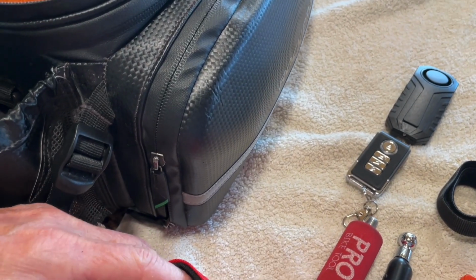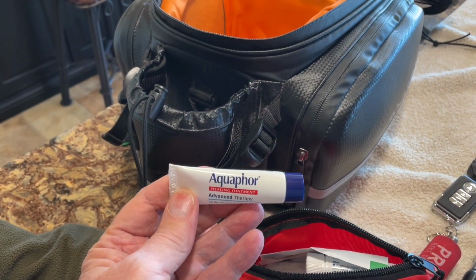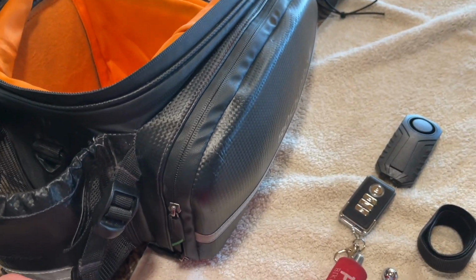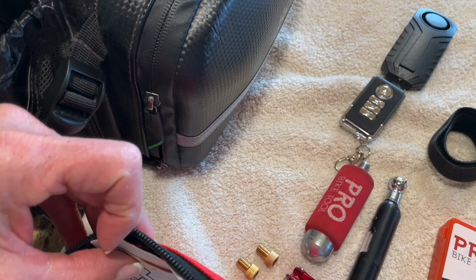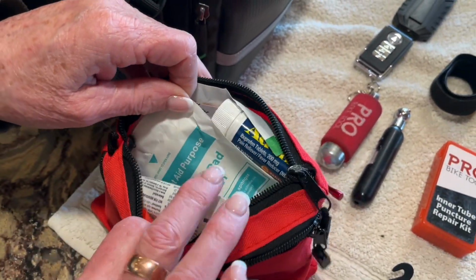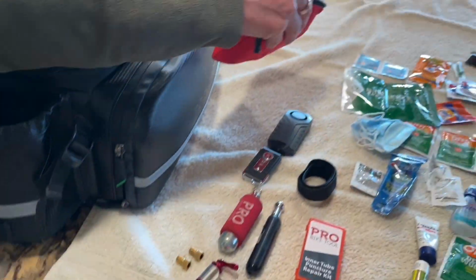We went through and packed, and it's got what we call, this is kind of a nice lubricant, this Aquaphor. I don't know if you guys have ever run into that. A little bit of Advil, and then all of the assorted things you would expect to find in a first aid kit without getting deep into the first aid kit. Just because.